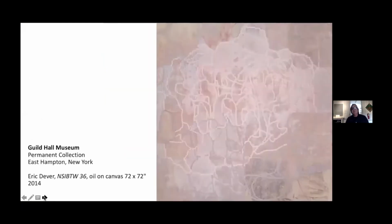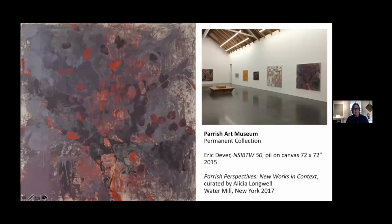And I began working with increasing gesture, imprinting, pressing paint-loaded surfaces onto the canvas. I was particularly proud to be included in this exhibition at the Parrish, Perspectives: New Work. This was when my painting entered the collection, New Works in Context, curated by Alicia Longwell in 2017.